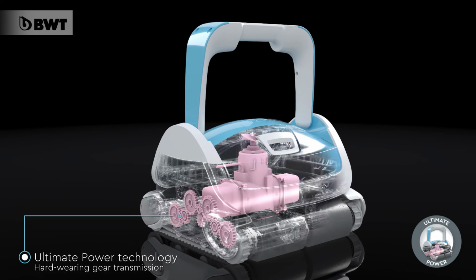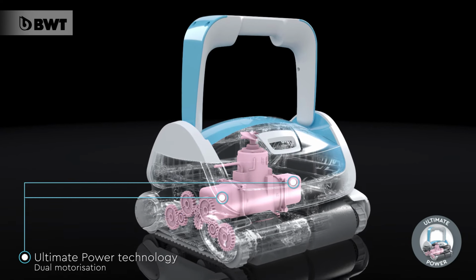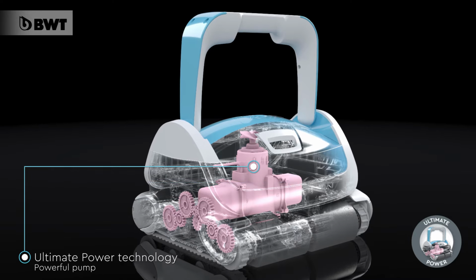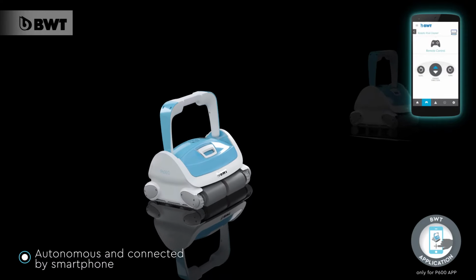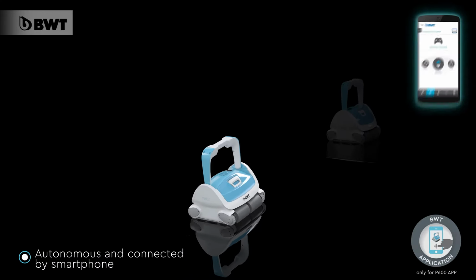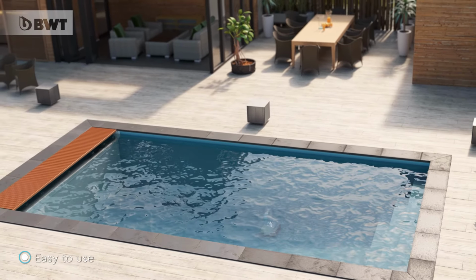BWT Robots are extremely reliable thanks to a hard-wearing gear transmission, dual motorization for precision travel and a powerful pump to pick up debris. Take control at any time to direct your robot or let it run alone. Lounge poolside while your robot does all the work.